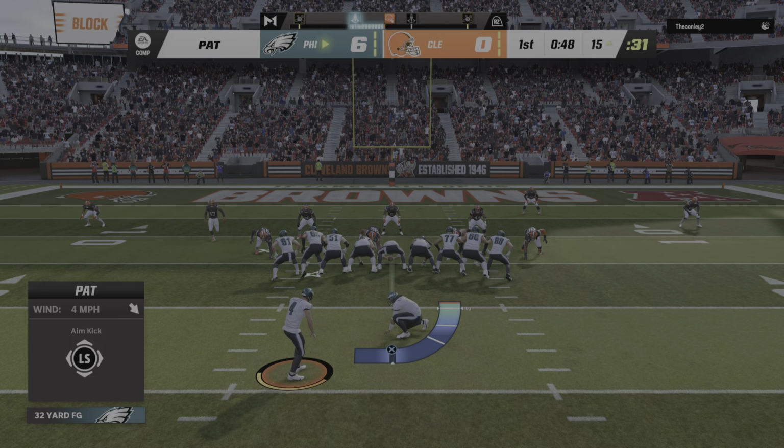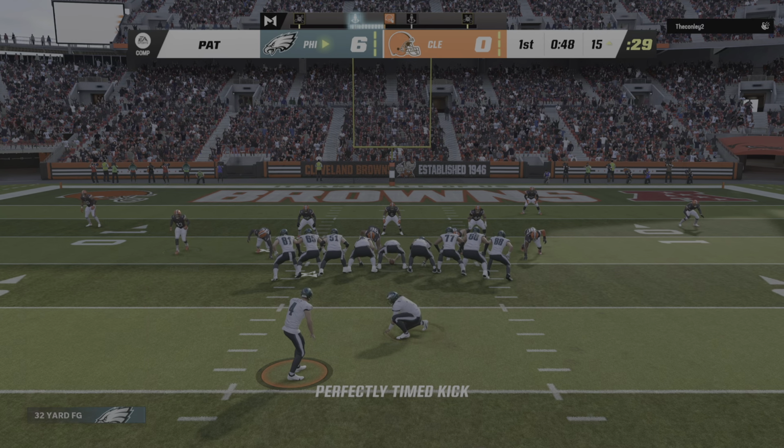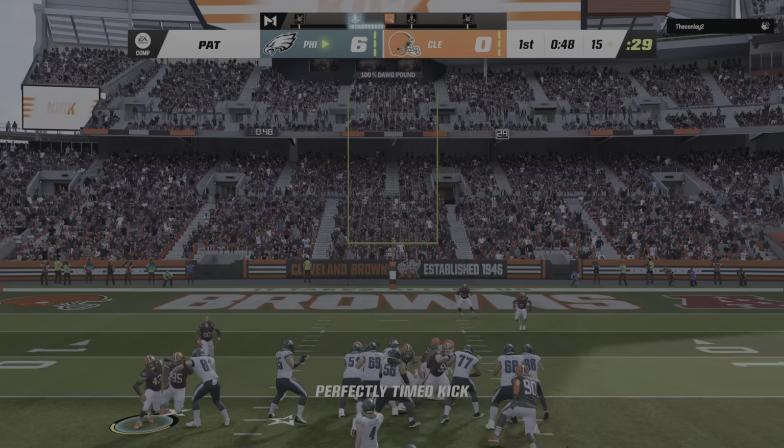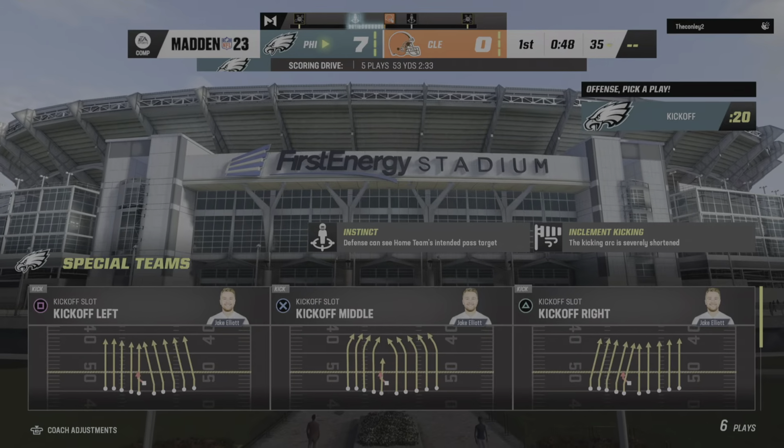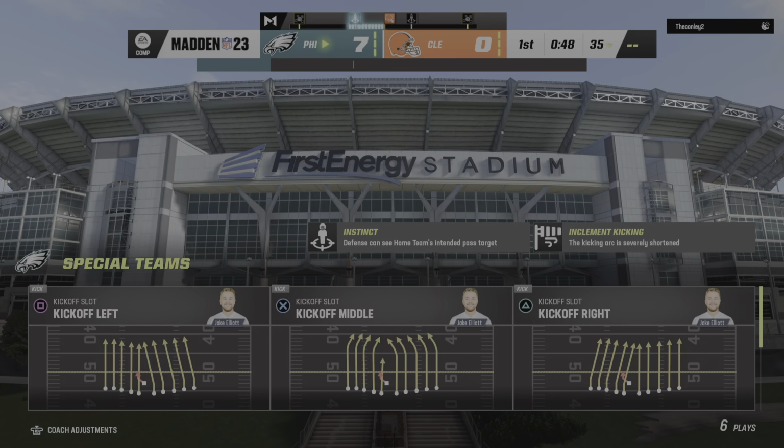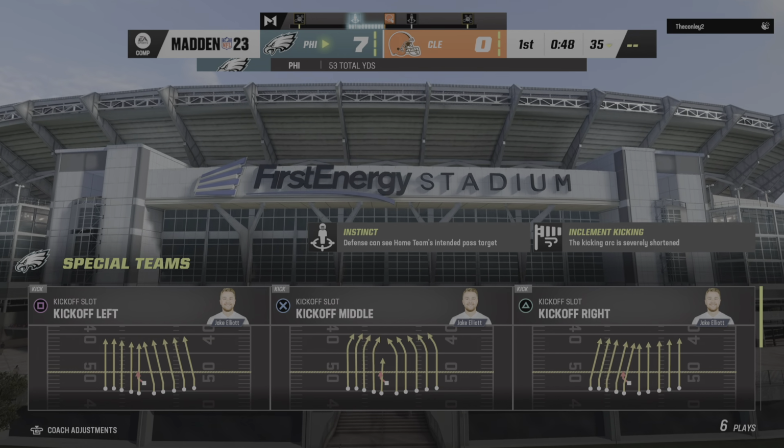On for the extra point, Jake Elliott. He's got it, and the Eagles lead at 7-zip. Makes the score Eagles 7, Browns 0.